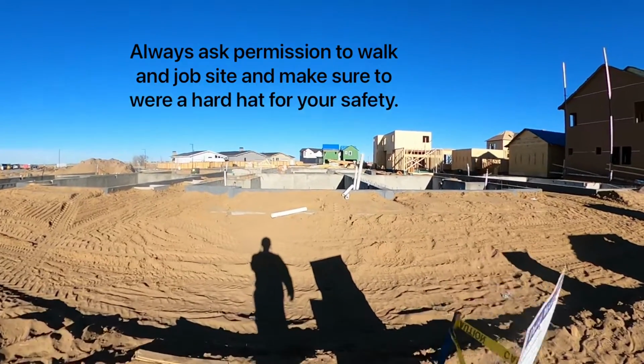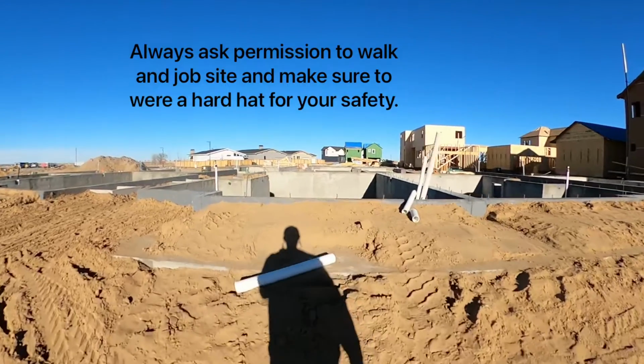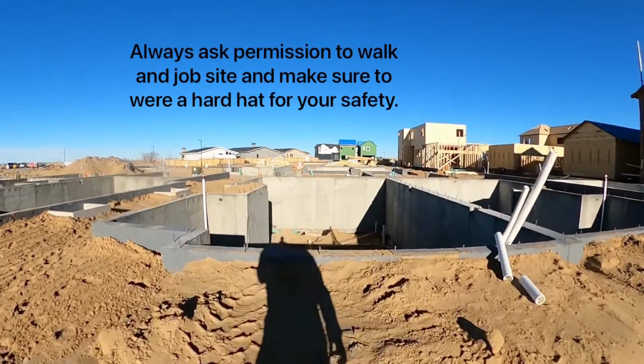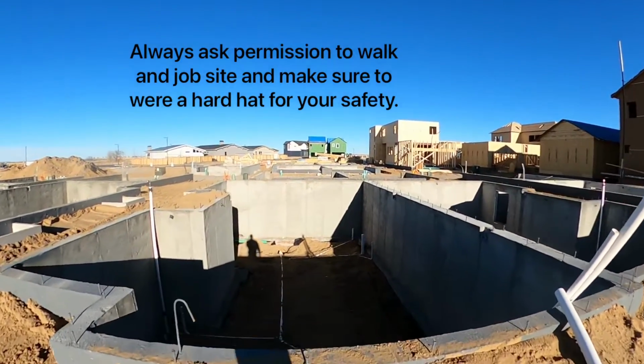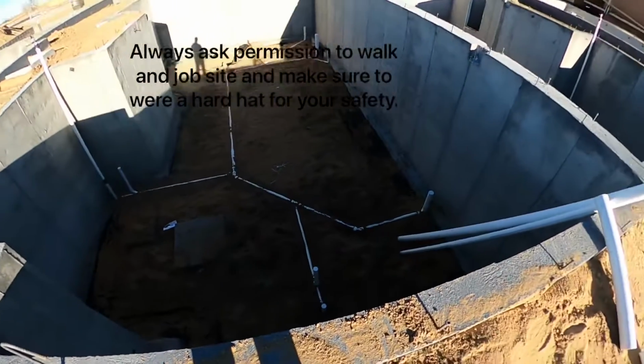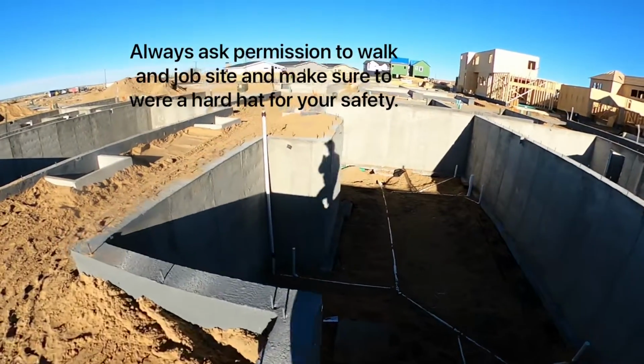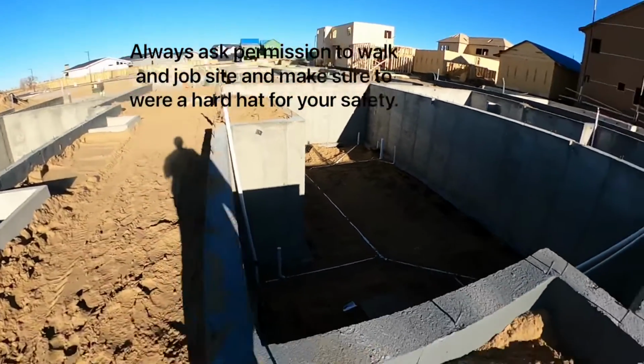Let's go. As you can tell, this is from a dirt build. They currently have the foundation poured and are working on the piping. So that's always exciting to see the innards of your home as it's being built. We happen to purchase a West Elk home from David Weekley.